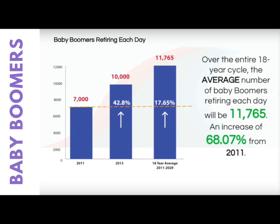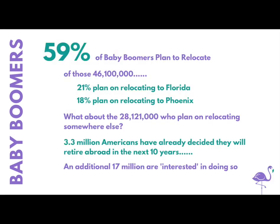And we're not saying that the entire 12,000 daily are looking to relocate, but 59% of baby boomers have already stated in the US that they plan to relocate. Now, a good portion of those baby boomers are planning to relocate to Florida and Phoenix, and we accept that as a given. But our question is, what about the other 28 million people who are planning to retire somewhere else? 3.3 million Americans have already decided they will retire abroad, and an additional 17 million are interested in doing so.